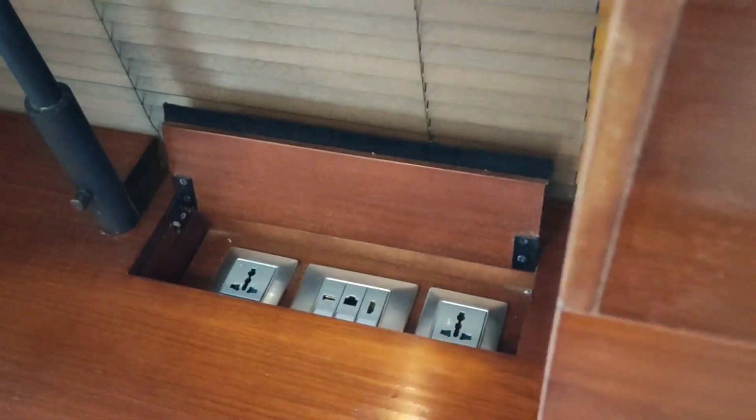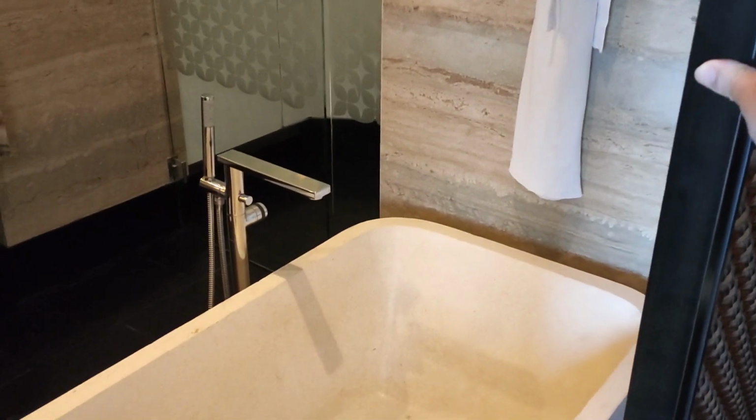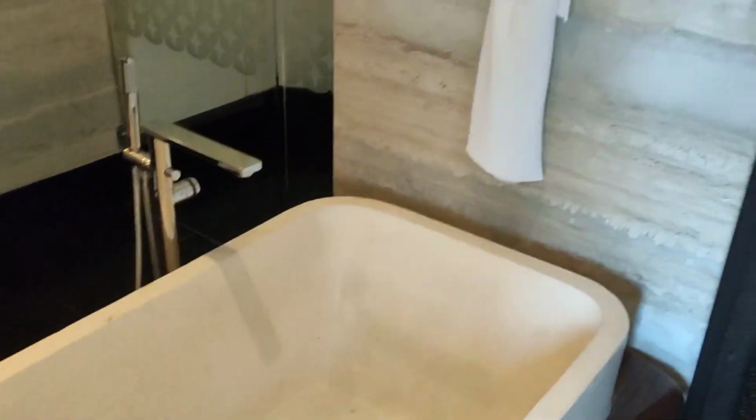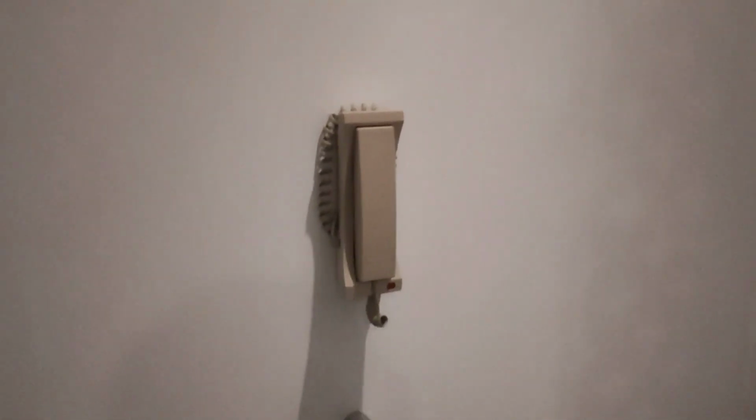There's this table you can use for working, I guess. Besides that, there's a sliding door to the bathroom. Here's the bathtub, another bathrobe, separated toilet room, and again with the overdated phone.